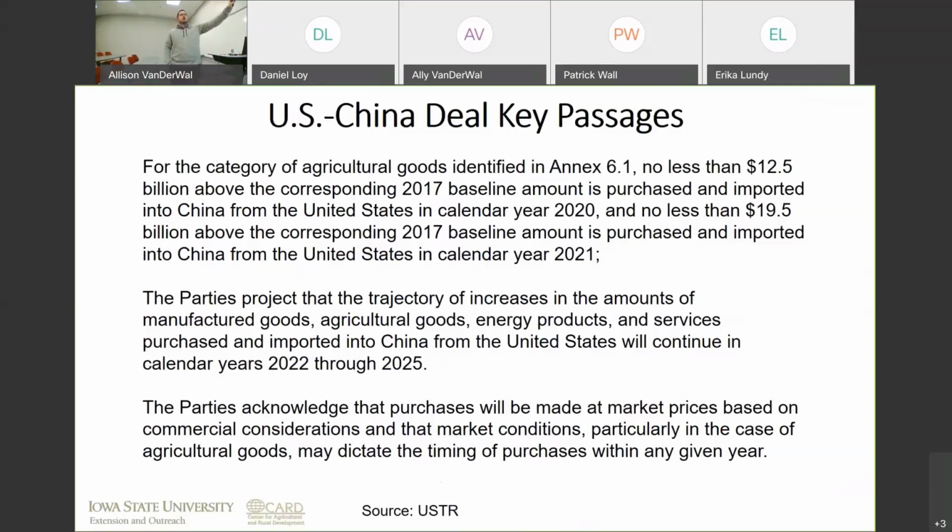2020, China has agreed to purchase $12.5 billion more than they purchased in 2017. So that puts us at $32 billion worth of ag trade. Now, 2021, it's another $19.5 billion on top of the 2017. So that's $39 billion in ag trade. Now, they say that 2022 through 2025, we just expect prevailing market conditions to continue to see growth in exports of ag trade to China.